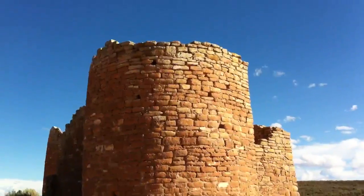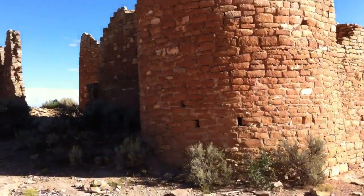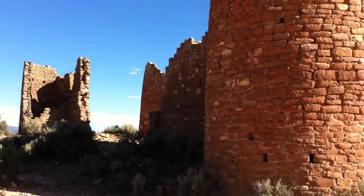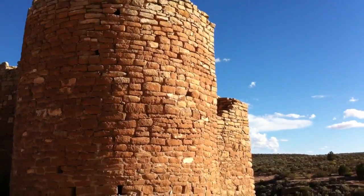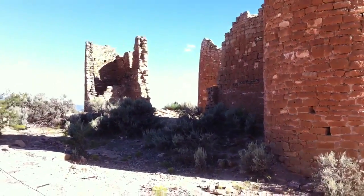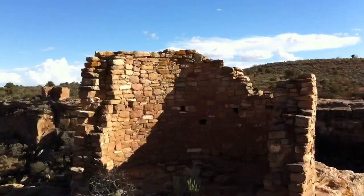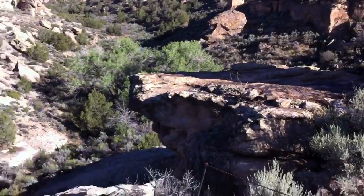Okay, we've crossed the canyon. Now we're right next to Hovenweep Castle. This building has stood here close to 1,000 years, and that's all original. On this trip we've seen wood that's 800 years old. It's unbelievable. There's the double walls. Yep, double wall there.